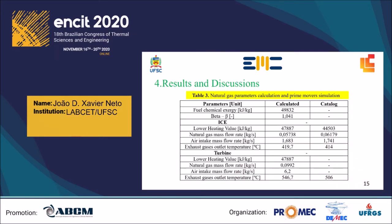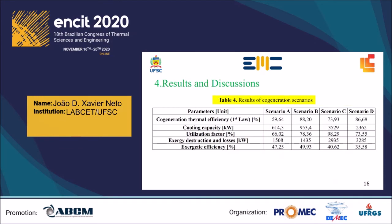In this screen, we have the table with the parameters calculation and prime mover simulation. It's important to comment that because of the composition of our natural gas, we have a bigger lower heating value than the fuel of the catalog. That way the fuel consumption is lower.